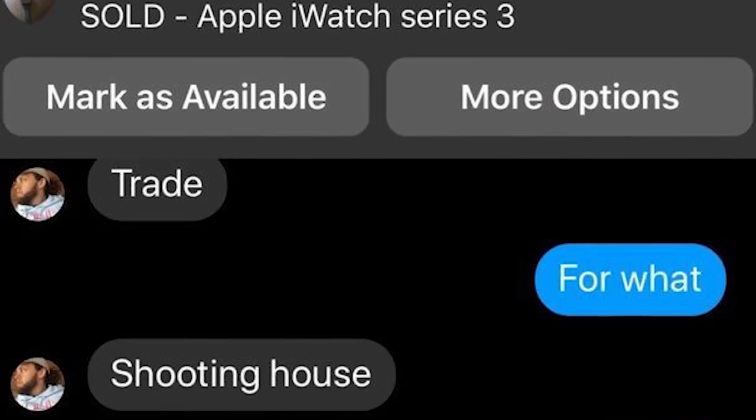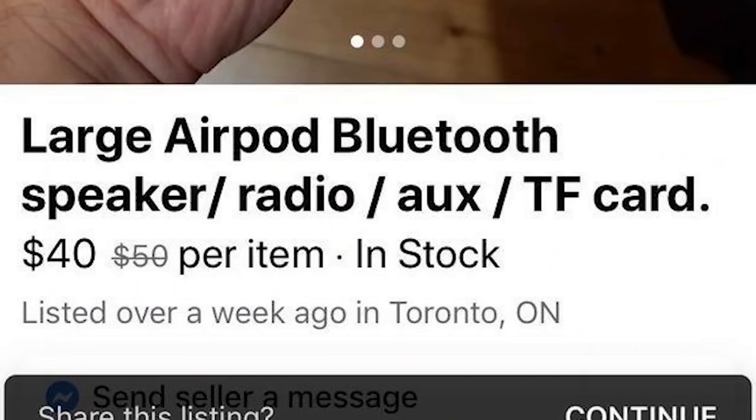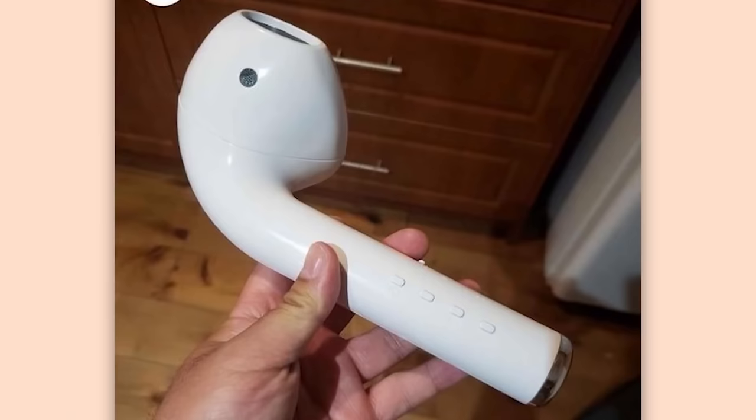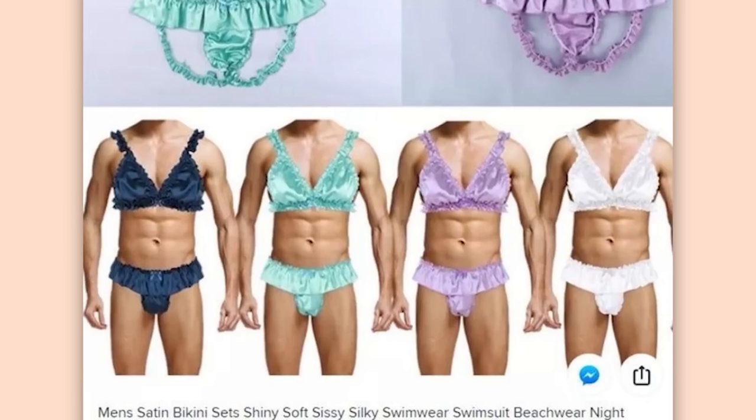For what? Shooting house. What do you mean? Oh yeah, would you like my used outhouse? Large AirPod Bluetooth speaker, $40. But frickin' why? Ooh, finally, some nice satin bikinis for the fellas.